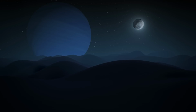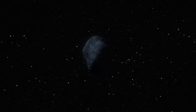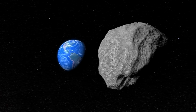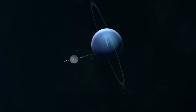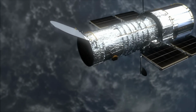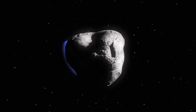Hippocamp, the smallest and most recently discovered moon of Neptune, is a celestial oddity that defies traditional expectations for planetary satellites. With a diameter of just 34 kilometers, 21 miles, Hippocamp is a faint and elusive moon, yet its origin and current position provide critical clues to the history of Neptune's dynamic satellite system. Discovered in 2013 using the Hubble Space Telescope, Hippocamp has quickly become a subject of intrigue for astronomers.